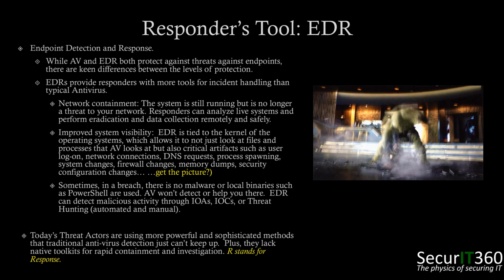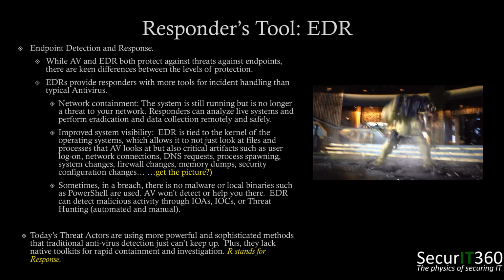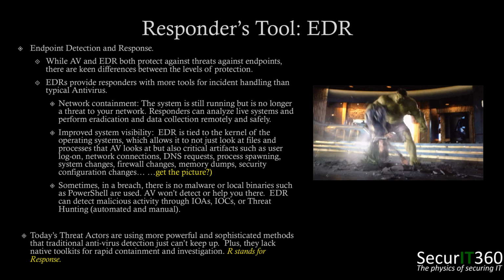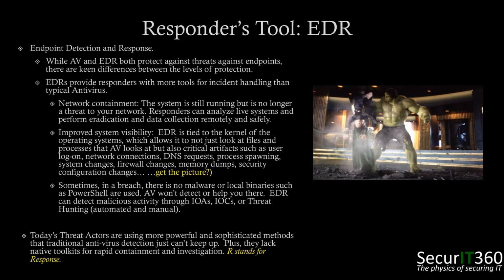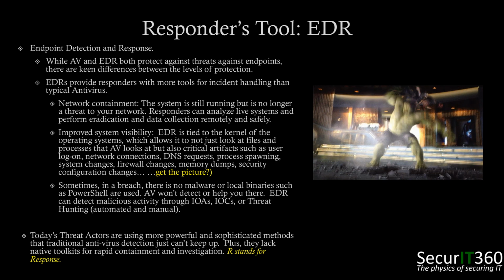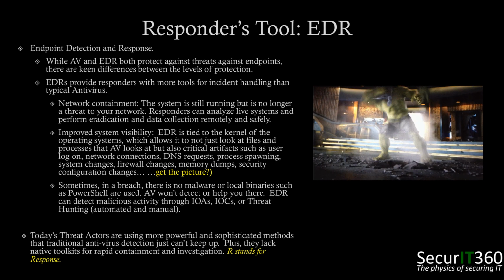Today's threat actors are using more powerful, more sophisticated methods, and typical antivirus just cannot keep up. While antivirus needs to be on an endpoint, know that it's woefully lacking this visibility and capabilities during the response stage. And that's what the R in EDR is for: response. And that's what we're talking about today.